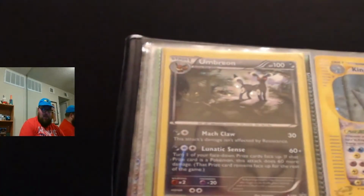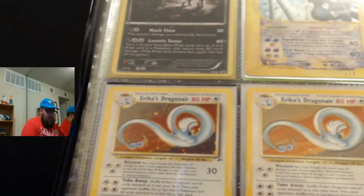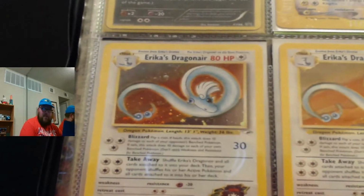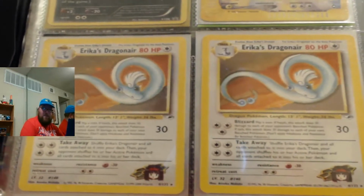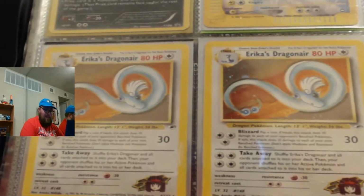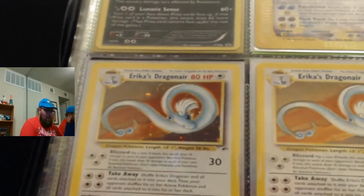Just another Umbreon card. Erica's Dragonair is another card I absolutely love from back in the Gym Heroes days. I've had to trade for all of my Erica's Dragonairs in the past. I've never pulled any, but I always had Erica's Dratini, and I knew that the Dragonair existed, and this was essentially my white whale for a long time. And I have a couple of them now, and it's just fun to have them.